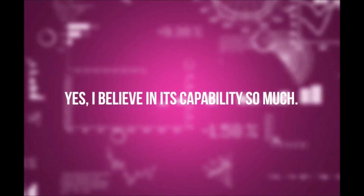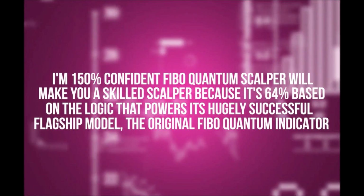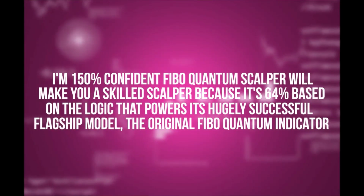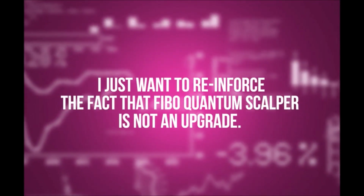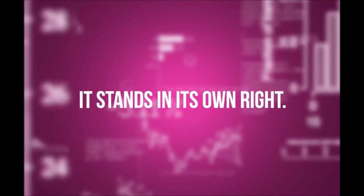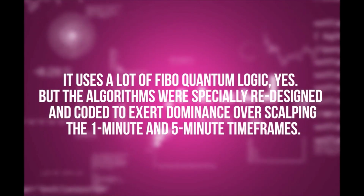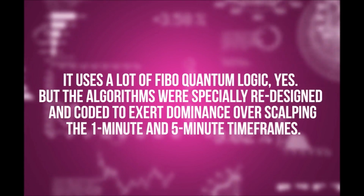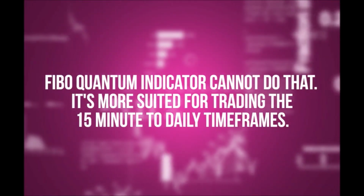Yes, I believe in its capabilities so much. I'm 150% confident Fibo Quantum Scalper will make you a skilled scalper because it's 64% based on the logic that powers its hugely successful flagship model, the original Fibo Quantum Indicator. I just want to reinforce the fact that Fibo Quantum Scalper is not an upgrade. It stands in its own right. It uses a lot of Fibo Quantum logic, yes, but the algorithms were specially redesigned, coded to exert dominance over scalping the 1 minute and 5 minute time frames. Fibo Quantum Indicator cannot do that. It's more suited for trading the 15 minute to daily time frames.